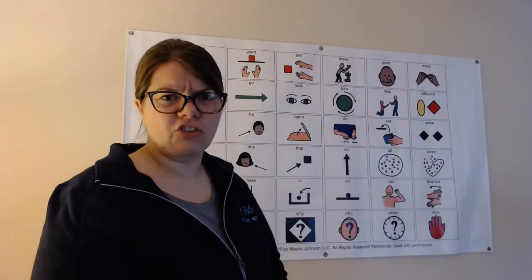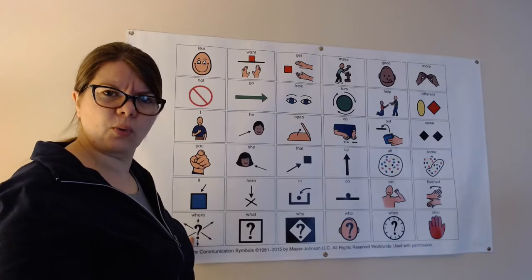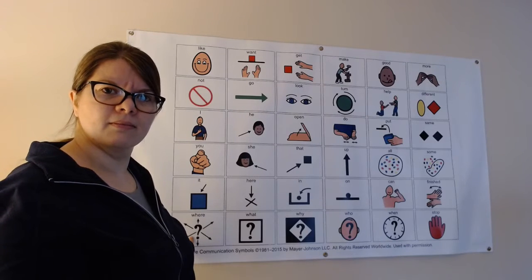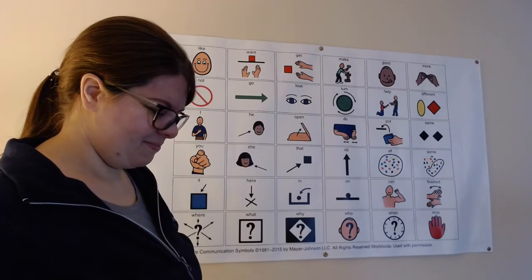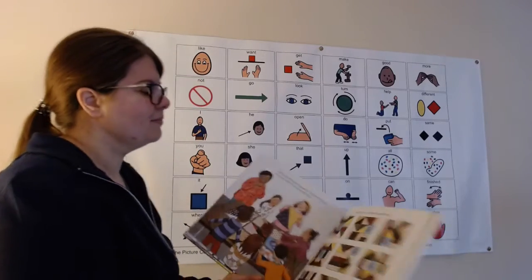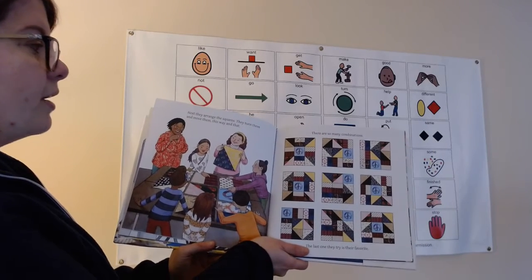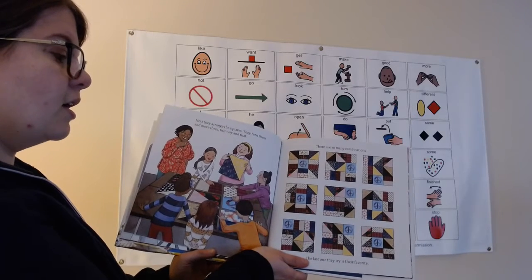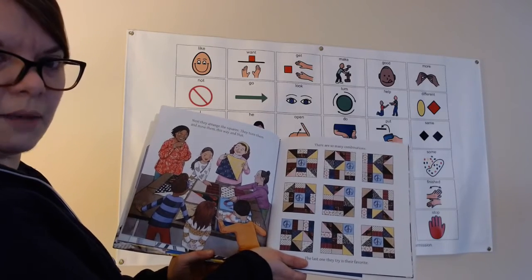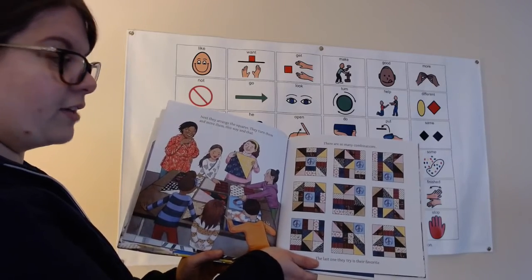Let's make a prediction. Where do you think they will put her different square? Let's find out if we're right. Next, they arrange the squares. They turn them and move them this way and that. There are so many combinations. The last one they try is their favorite.